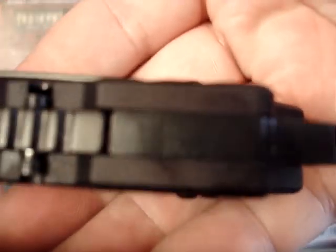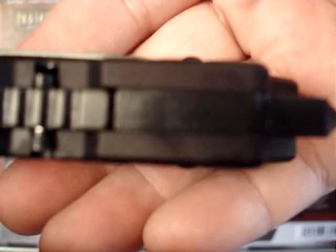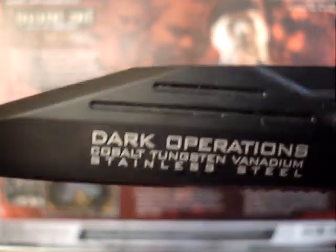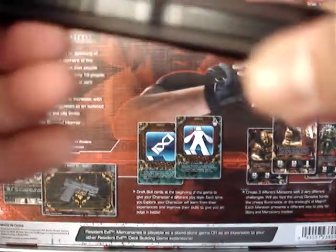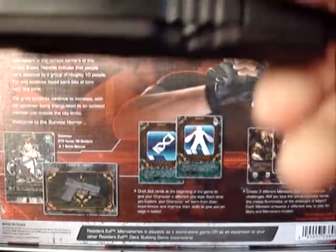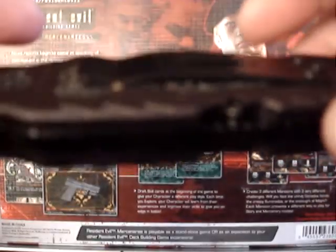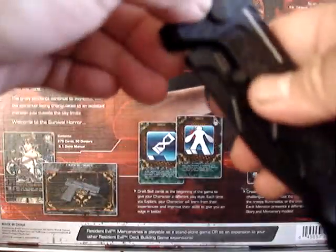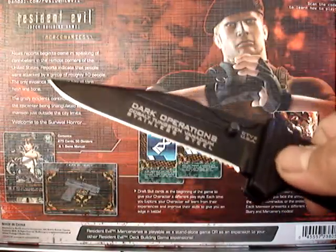The Dark Ops wasn't quite popular. It couldn't compete with the Extrema Ratio, the one who has the original designs of this kind of knife. This Raptor lock always kept coming off. I meant that the peg comes off. Always find myself screwing that sucker back in. Smooth opening though, very smooth opening. There's no doubt about it.